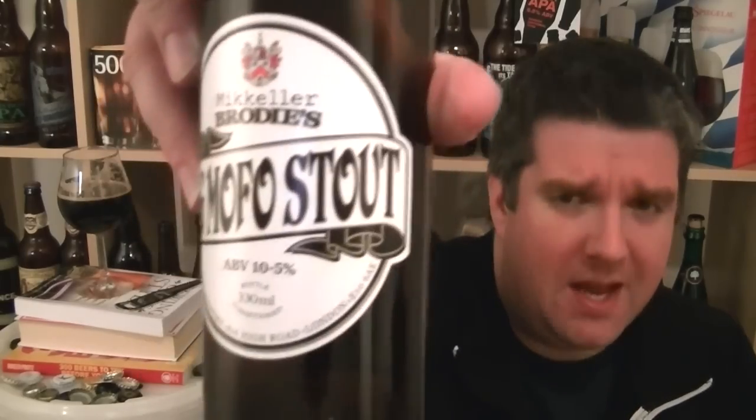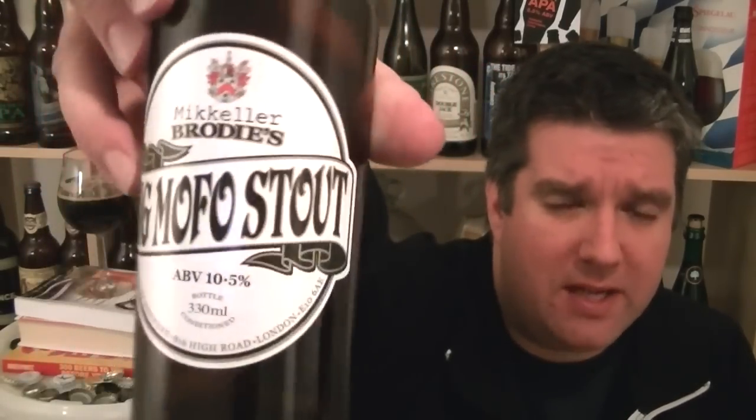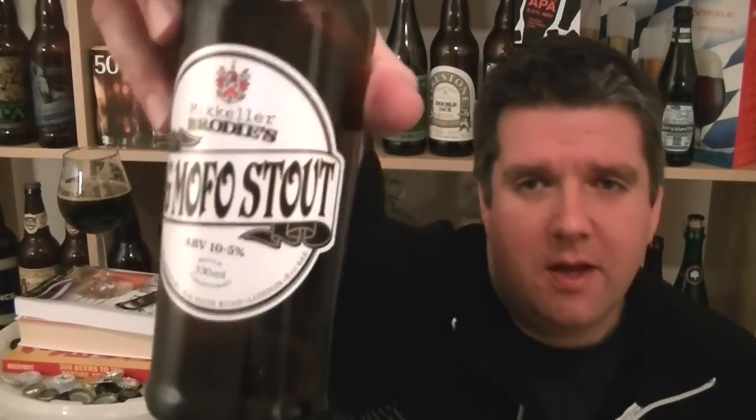I think Mikkel does some incredible stouts. Some of his best beers are his stouts. I think this is the first stout I've had from Brodies. I've had some amazing hoppy beers, but that is an absolute cracker. And it is a big mofo of a stout. Big Mofo Stout. It's quite hoppy. I did a burp. It is quite hoppy still. It's a beer, buy a lot of it, age some, drink some fresh, it's awesome. Bit of alcohol burn. Sorry, I'm just getting these extra notes as I'm signing off.